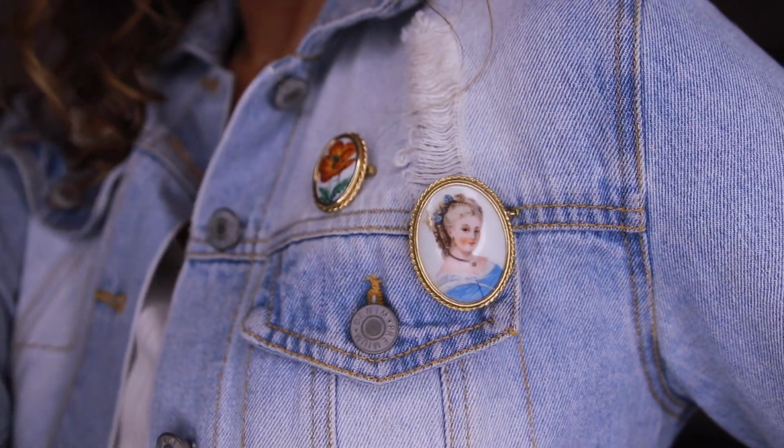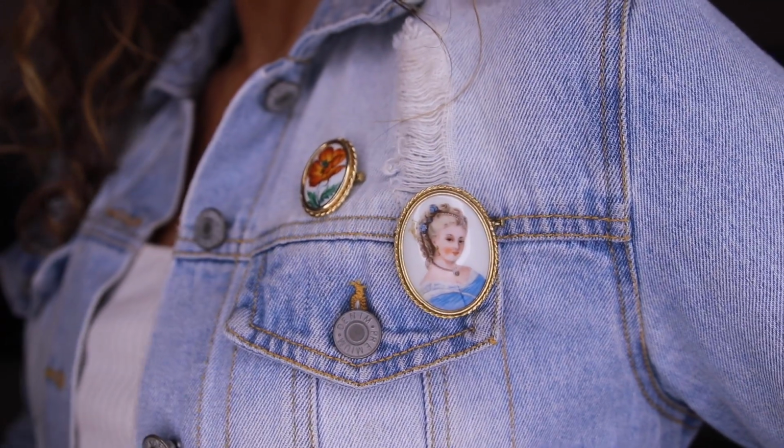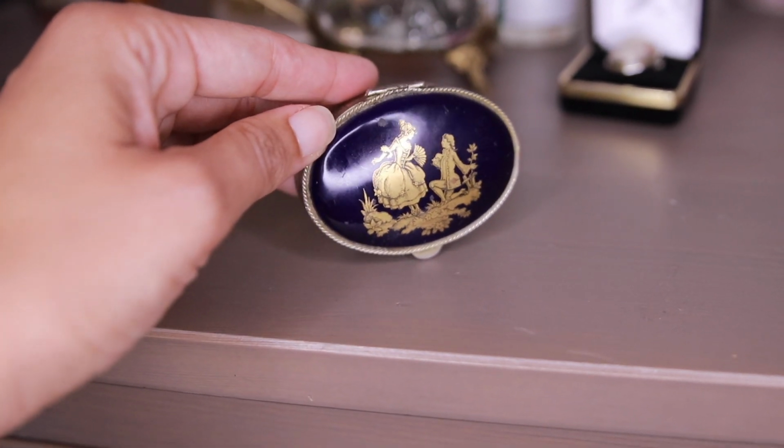So when I was a little girl, my parents and I went to Limoges, and my mom bought a brooch from Limoges, and she also bought a little jewelry box, a tiny jewelry box. I have it right here. So now I added that brooch to my jacket. Now I had two brooches on my jacket, and I decided that I was going to start a little collection to customize my jean jacket.